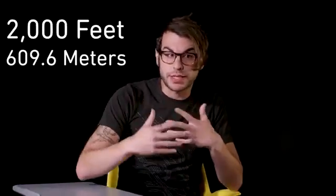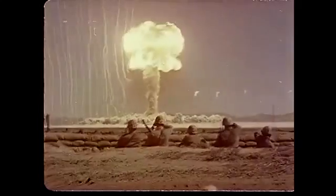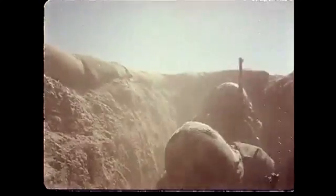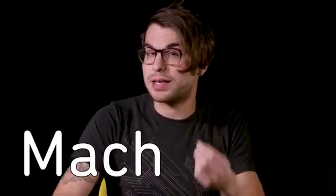So while surface bursts produce more radiation and larger fireballs, air bursts produce more heat and a larger shockwave. So why was Little Boy detonated around 2,000 feet above Hiroshima? Well, because bigger shockwaves can destroy a larger area in a shorter amount of time, and it's made possible because of something called the Mach stem.